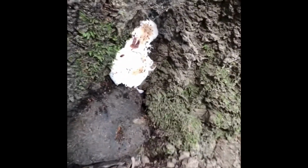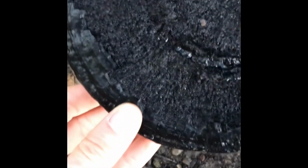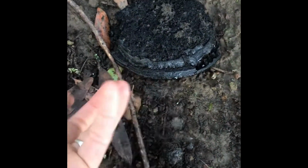So this is really cool. It's like two ends of the spectrum. Got a brand new artist's conch mushroom forming there, that white. And just here, an old blackened one. These are shelf fungi, they're polypores, they don't have gills, they don't have distinct stalks or caps, they just grow out the side of trees.